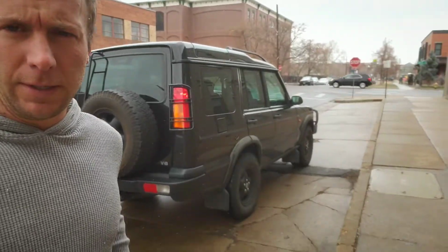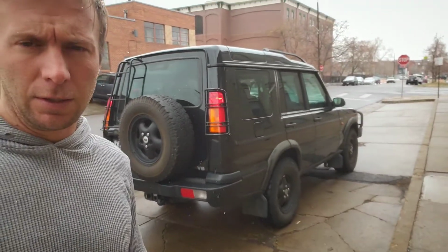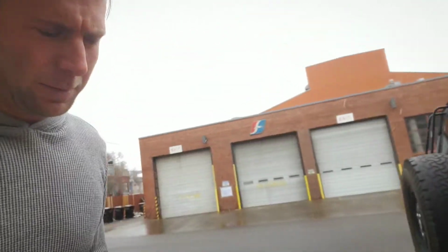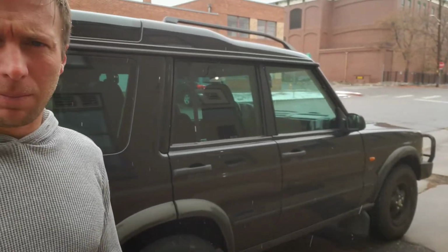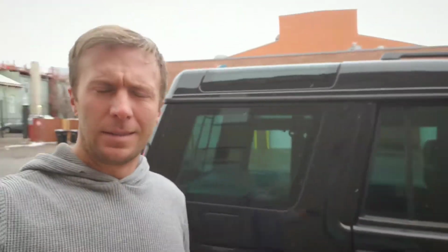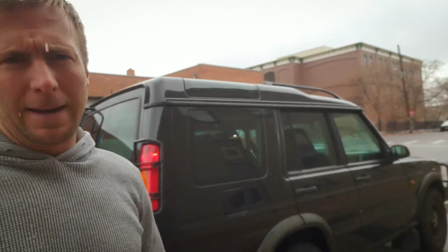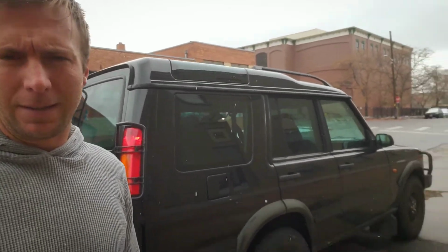So, here is my 2002 Land Rover Discovery. Now, most people when they think of a Land Rover, they're like, my God, it must be in the shop more than you get to drive it. And maybe that's true for some Rovers, but I don't think it's necessarily a very true statement in general. Every vehicle has got maintenance intervals, and that's a given.